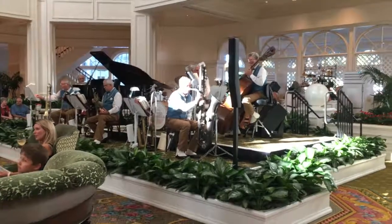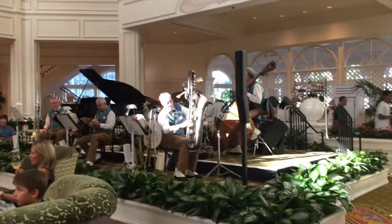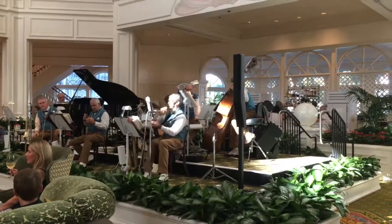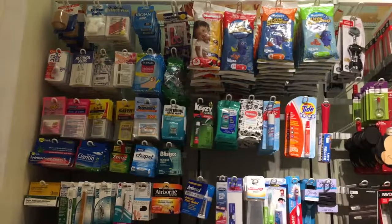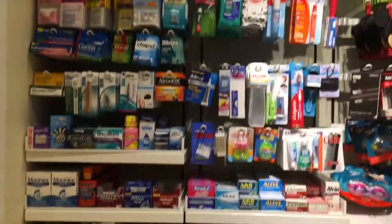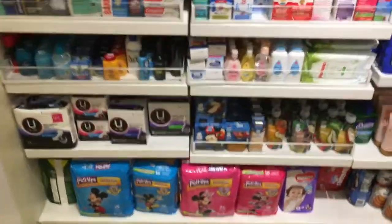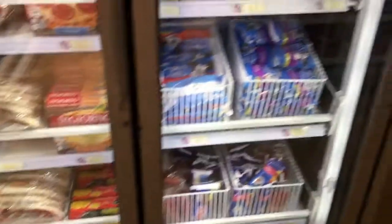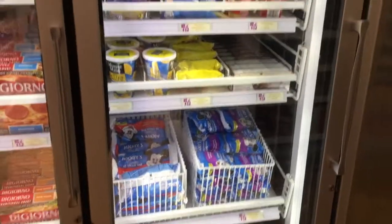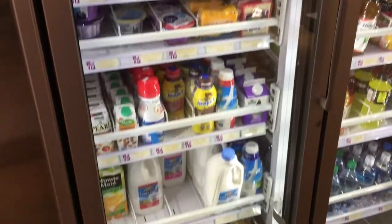Here's the Grand Floridian Orchestra playing some music on a Saturday evening. Quite nice music. Let's take a look at Sandy Cove. So in the Sandy Cove they have lots of things. If you're staying here, you can get, so there's coffee, sweets over there, nappies, everything like that. You can also buy food, and the Mickey Premium bars you can buy. Drinks.